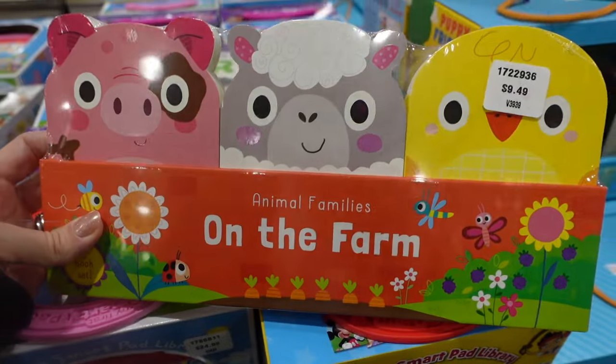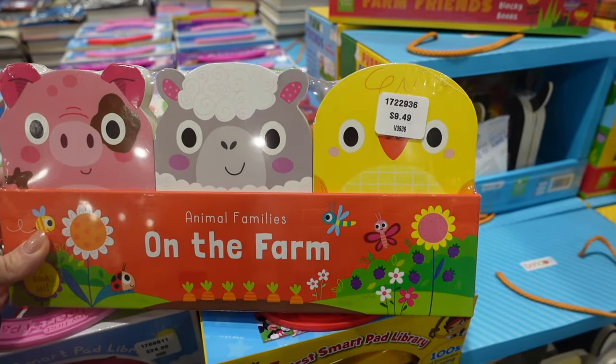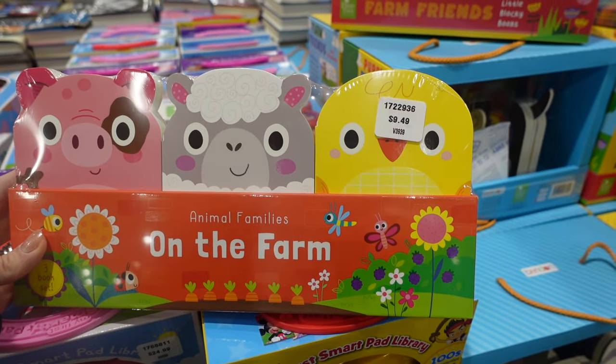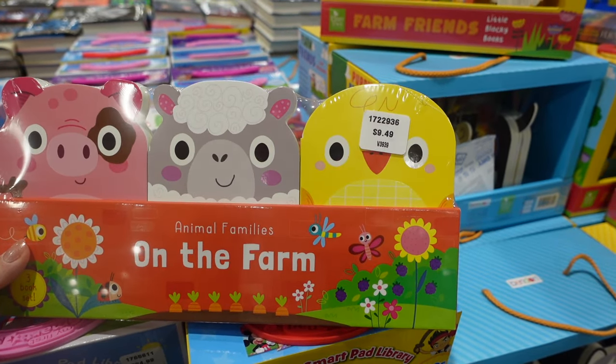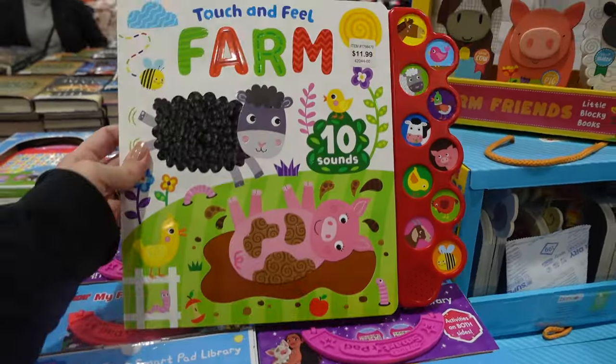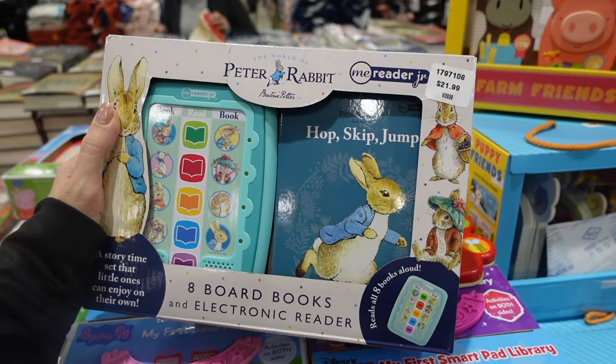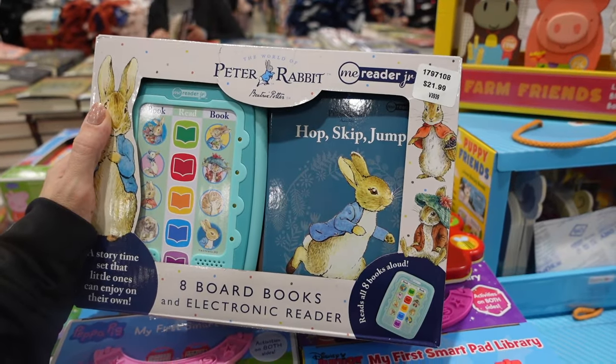Another cute Easter gift here, because I think of farm animals, I feel like they go with Easter, like such a little chick on the end there, or lambs, maybe not the pig, but definitely the lamb and the chick. So they have these three little books here for $9.49, and then they also have this little touch and feel farm book over here, $11.99. And then here they have a little Peter Rabbit, it's interactive, another great idea for Easter.